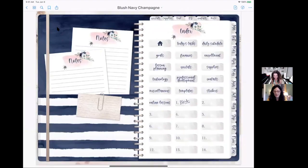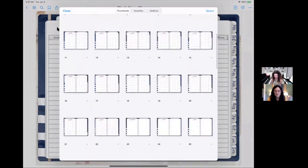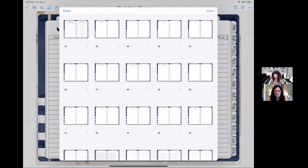Okay. So how about your enrollment, your student contacts? At the very top, you can see that I have a contacts tab. And so I've put student name, parent name, address, and I put the things that I use, but I also have blank templates with no information at the top. So you could come back here and make your own headers.